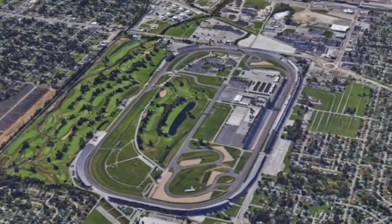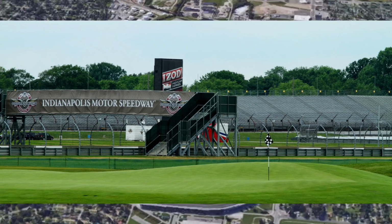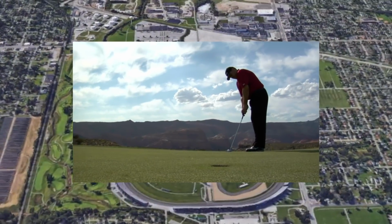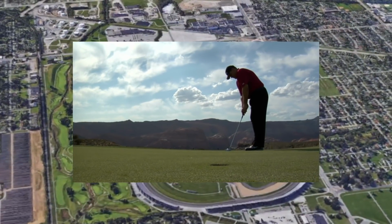The most interesting feature of the track is that it has 4 holes of an adjacent 18-hole golf course in the infield. Hey, can you guys be quiet? I'm trying to putt here. Guys, seriously, I'm trying to putt here.